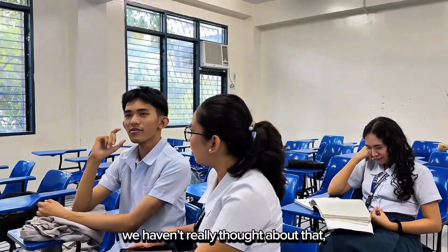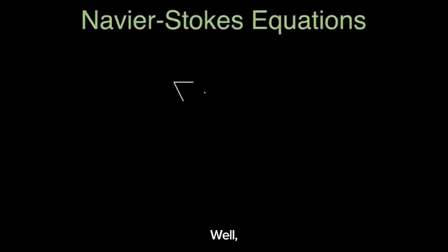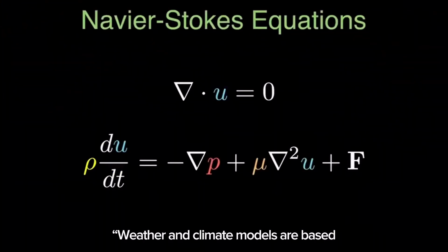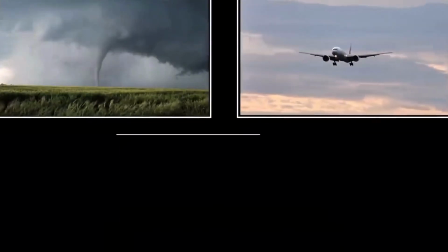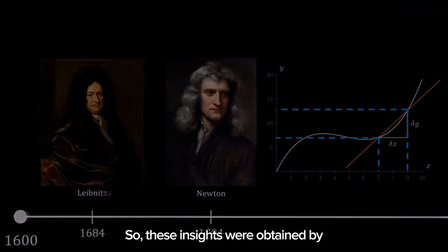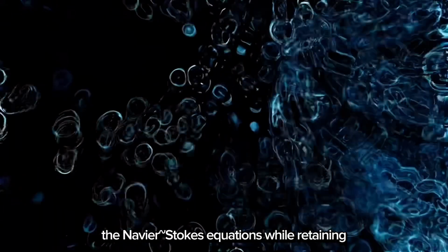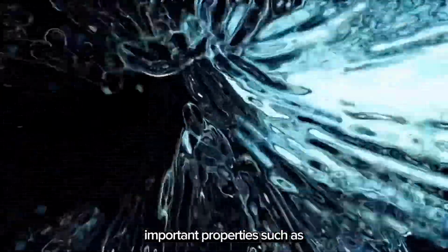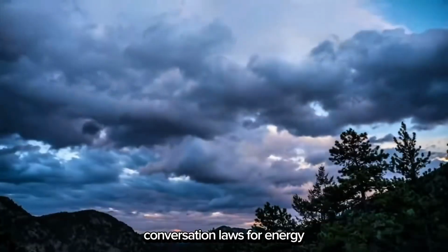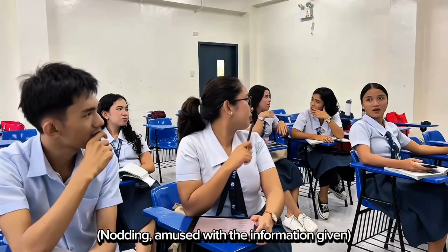Wow, we haven't really thought about that, Miss. How is that possible? Well, weather and climate models are based on the Navier-Stokes equations and moist thermodynamics. So these insights were obtained by applying systematic approximations to the Navier-Stokes equations while retaining important properties such as conservation of energy and potential vorticity, by Roulston.